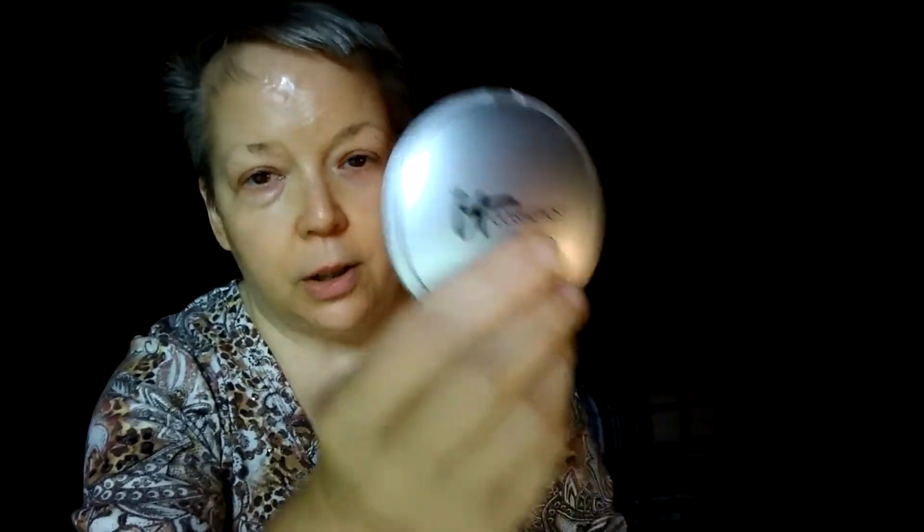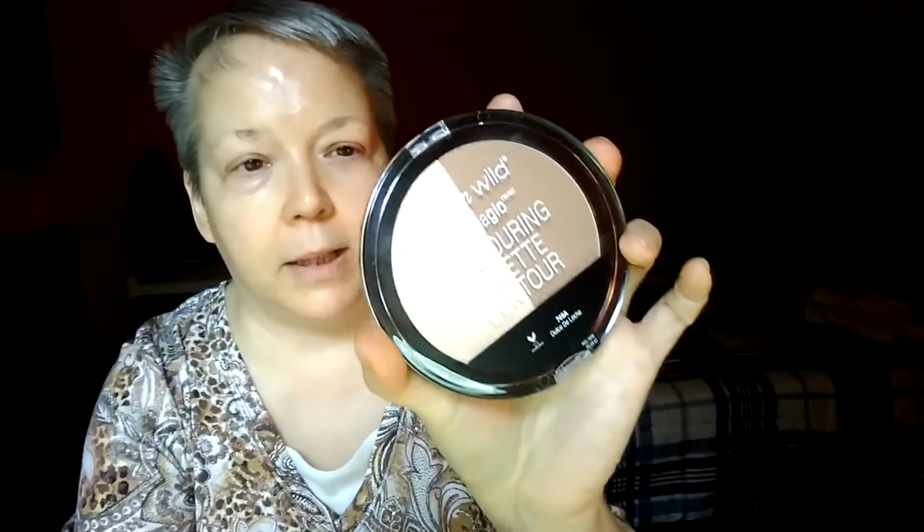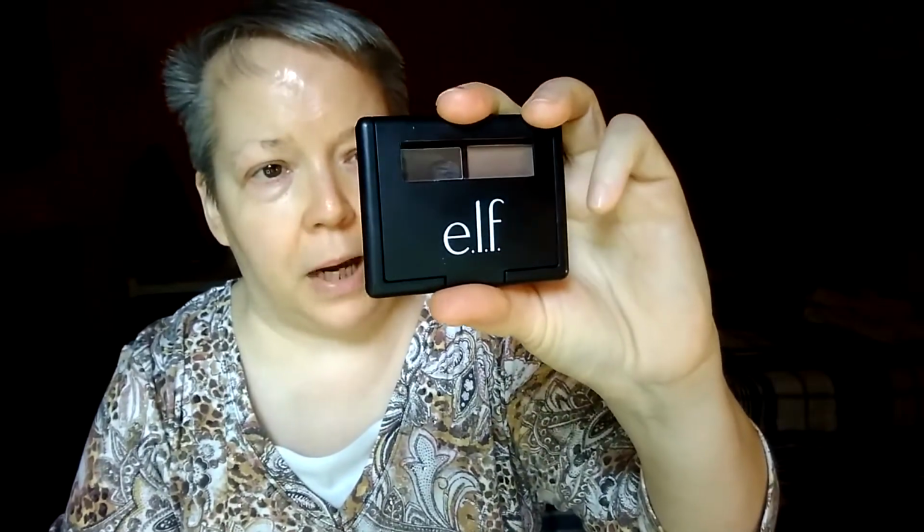For my cheeks, I'm going to be using the IT Cosmetics CC Plus Radiance Ombre Blush in Je ne sais quoi. For my contour and highlighting, if I choose to use this, I might not use this every day, is the Wet n Wild Megaglo Contouring Palette in Dulce de Leche. For my brows, I'm going to be using this e.l.f. Brow Palette in medium.